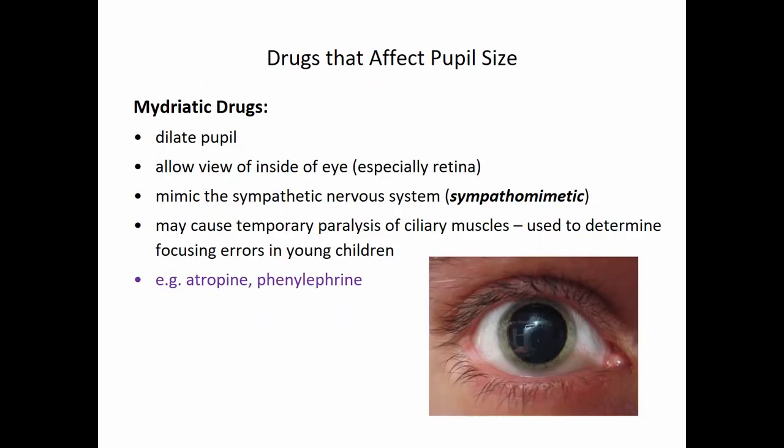So we have some drugs that will affect pupil size, and they work by mimicking either the parasympathetic nervous system or the sympathetic nervous system. So mydriatic drugs will dilate the pupil, if you take a look here. They cause the radial muscles to contract, so they act like the sympathetic nervous system. Because they mimic the sympathetic nervous system, we call those types of drugs sympathomimetic.